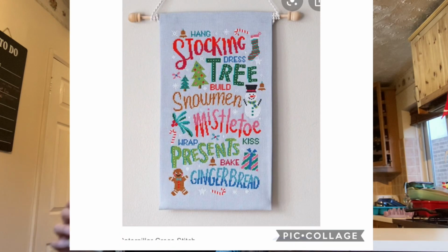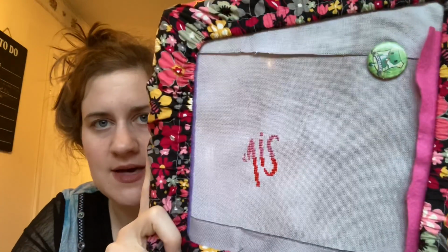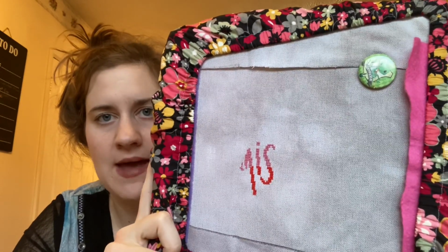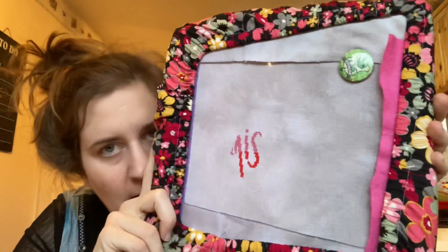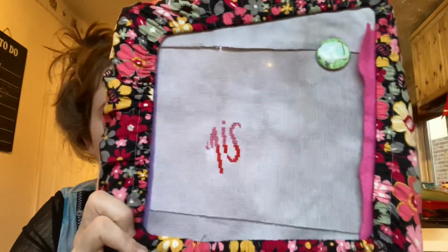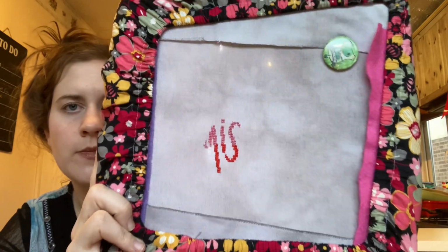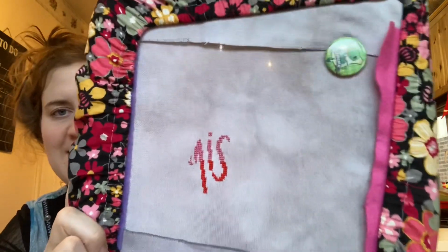So this next one is Deck the Halls by Caterpillar Cross Stitch. I'll insert a picture for you of the whole piece. I better take the chart off my needle minder. And this is my measly little start. So this is on 32 count Silver Moon fabric by KLT Charting, and I'm using the Core 4 DMC. That bit there is the MIS of mistletoe, if you couldn't tell, which of course you couldn't.